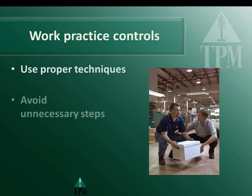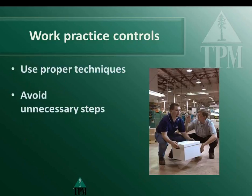Work practice controls: just training your people, using proper techniques with lifting. One of the big popular ones out there now is called power lifting. You go at everything to the corner of it if you can, so then you can get it between your legs and lift. Because they always say, lift with your legs. Well, if the object is out in front of your knees, it's really hard to lift with your legs because you can't straddle it. So especially in a box situation, you always want to go at the corner of the box to pick it up, so then you can get your legs around the object as you lift it.